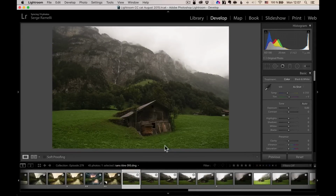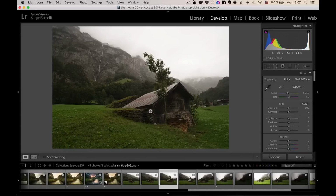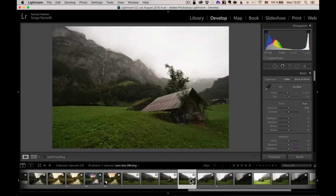I came to this little chalet, a little wood house, and there were like 2 waterfalls behind. So I was trying to get a good framing. I moved around it. First I went on the left side. I kind of didn't like that so much. This, I don't like either so much. I went the whole way on the left side, and this is kind of confusing to me.